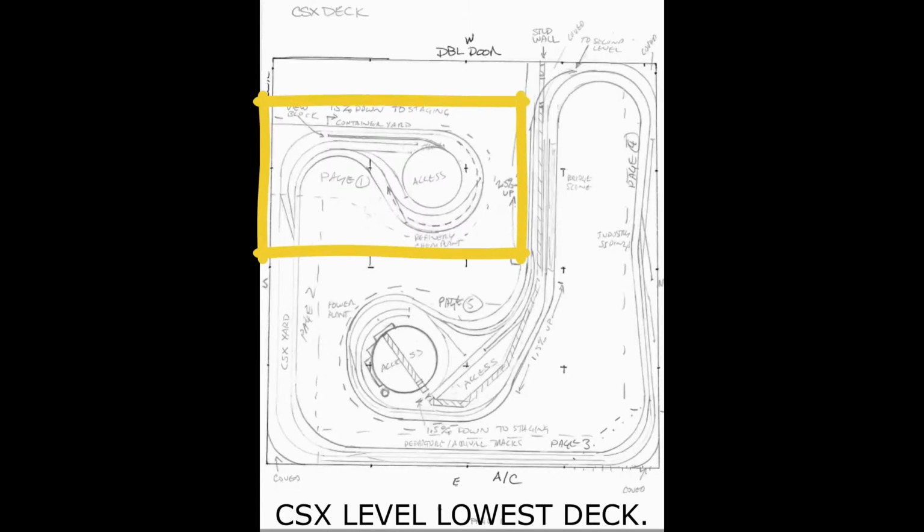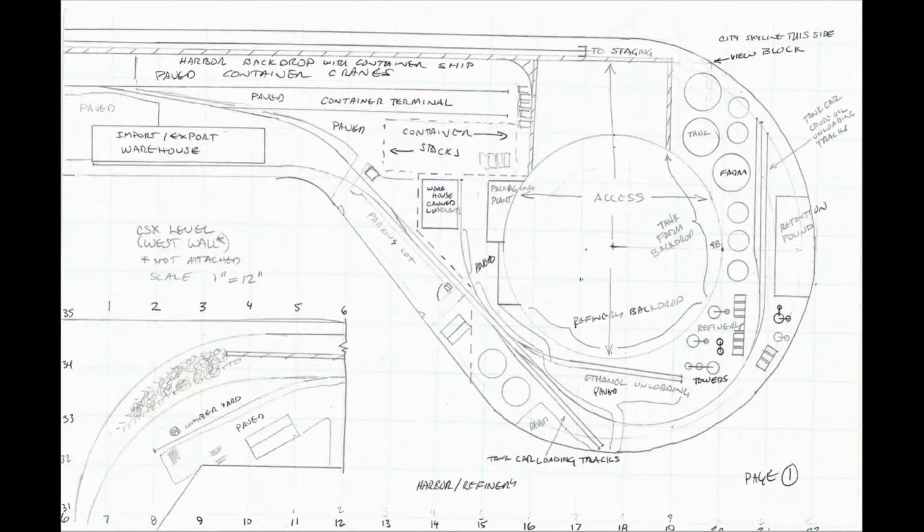Let's go back to the first deck and talk about the CSX level, where the railroad comes into the scene, and the port and refinery area. The CSX main line comes out of staging here and is actually still climbing until it gets to the wall. There will also be a backdrop along the back of here between the port side and this entrance from staging to hide the entrance. I envision a cityscape photo mural along this side of the backdrop.